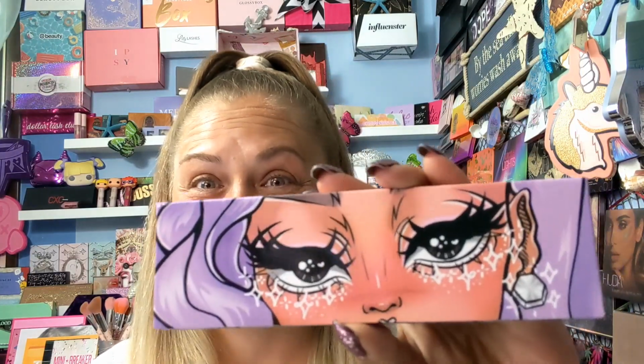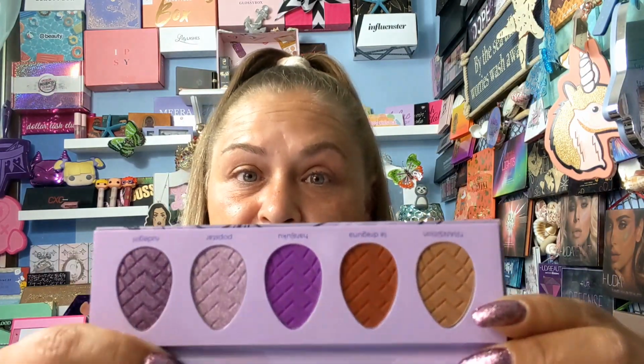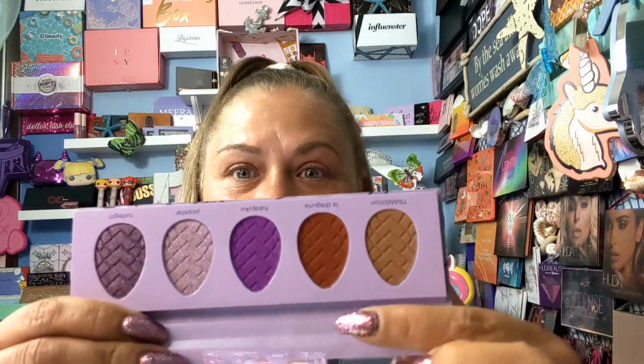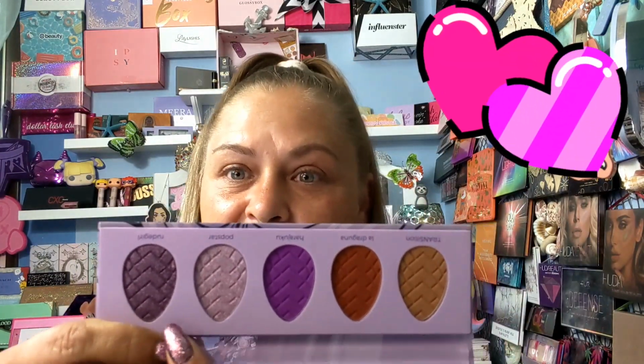First, look at this packaging. Then we open it up, you guys. Look at these purples. Shimmer, shimmer. Matte, matte, matte. So these are gonna be our base coats. Here's that purple that you all know I love. This is a light lavender, and this is a darker purple shimmer. I am so in love with these shades. I so have my fingers crossed that they perform very well.